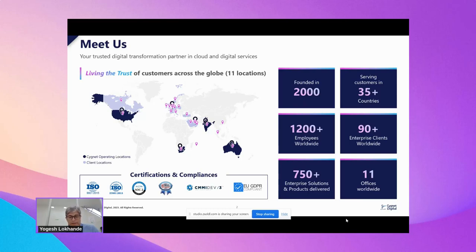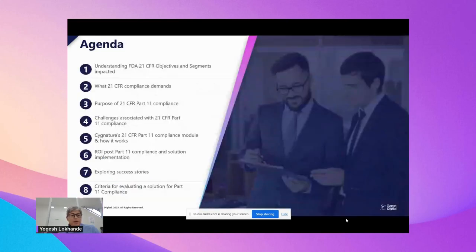So now let's get started with our webinar, which is on understanding the 21 CFR regulation and its impact on the pharma industry, and what you need to do, how software can help you to achieve that compliance, and also to talk about our solution called Cygnature, which can help you to some extent in achieving your regulatory compliance.